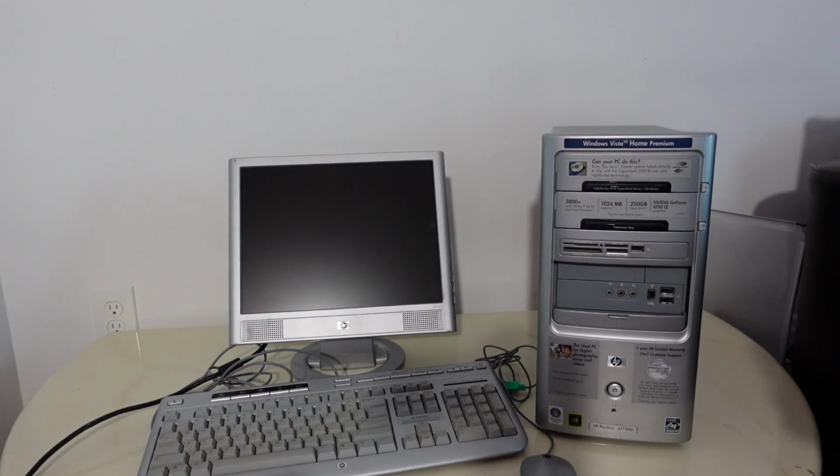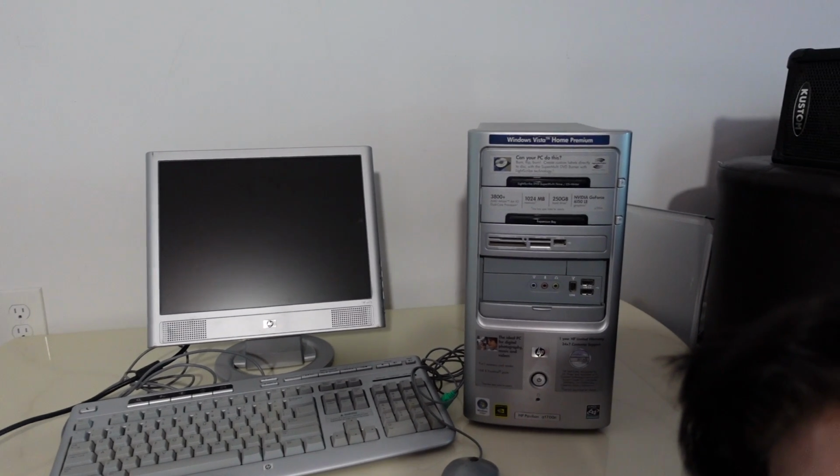We didn't just get that tower though, we also got the keyboard, we got the monitor, and also the mouse. I'm assuming that this computer had one owner, at least it seems like it has.